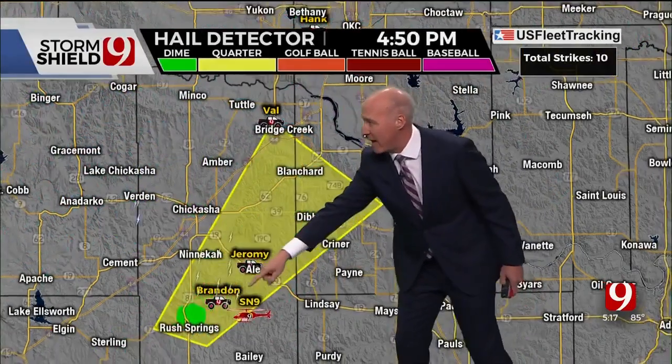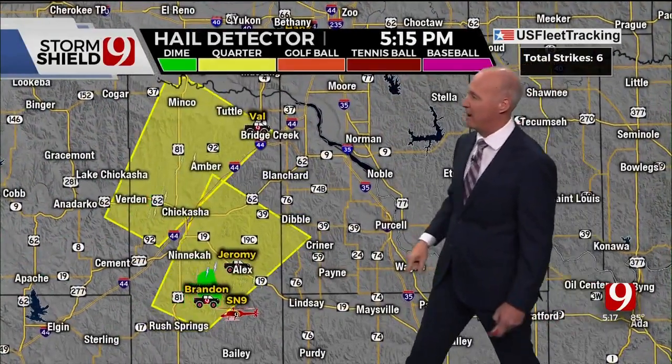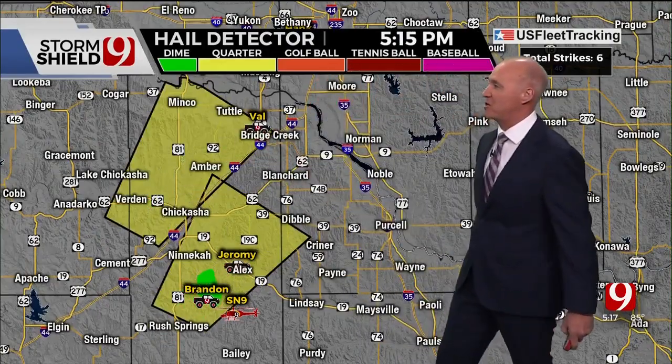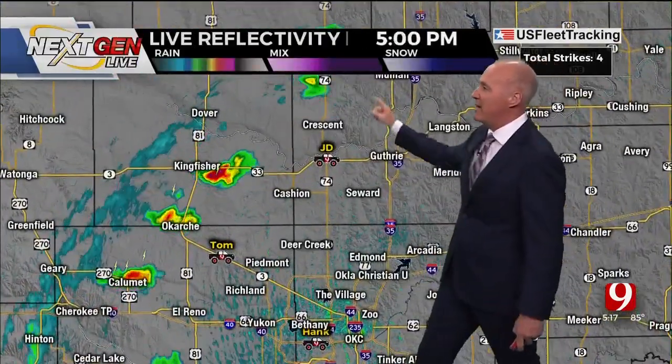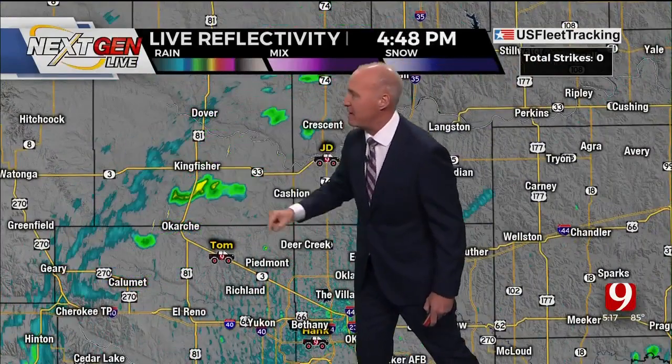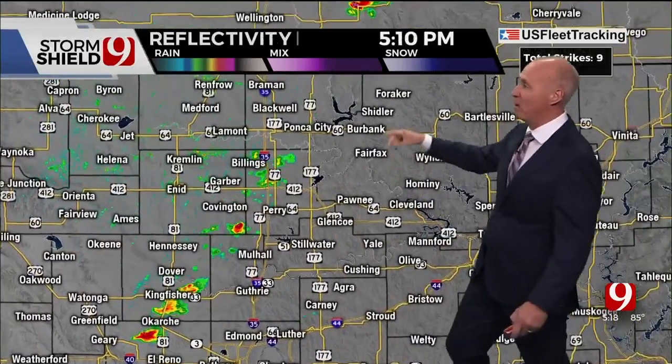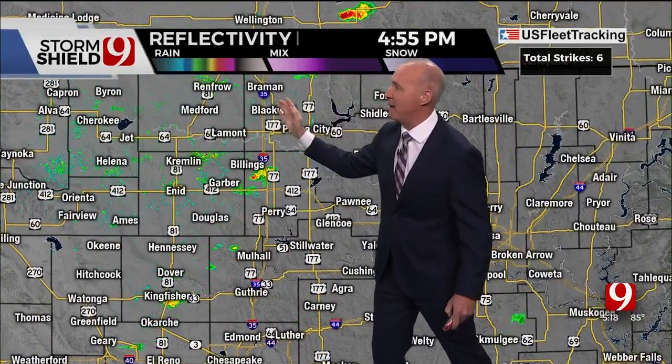So the storm down near Chickasha, it went up. It was pretty big, and now that's weakened. The other supercell down here where Brandon is and Jim are, we're watching that. That's slowly making its way towards Ellick. Nickel, dime, quarter-size hail in that. The Chickasha storm northwest of town has weakened. Other smaller cells going up east of Kingfisher, south of Kingfisher, and any one of these, I think, will end up being severe.